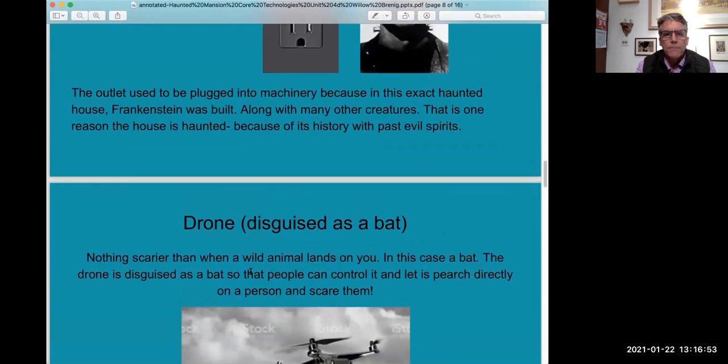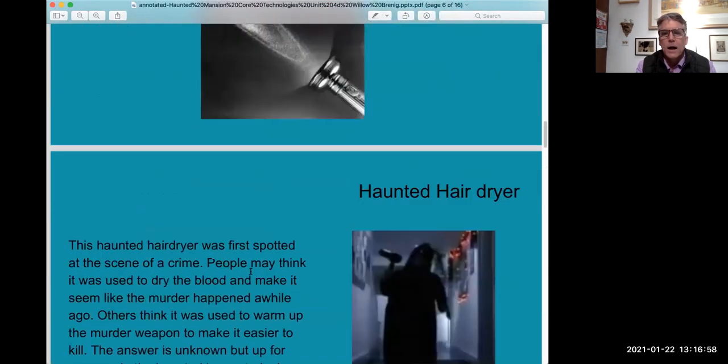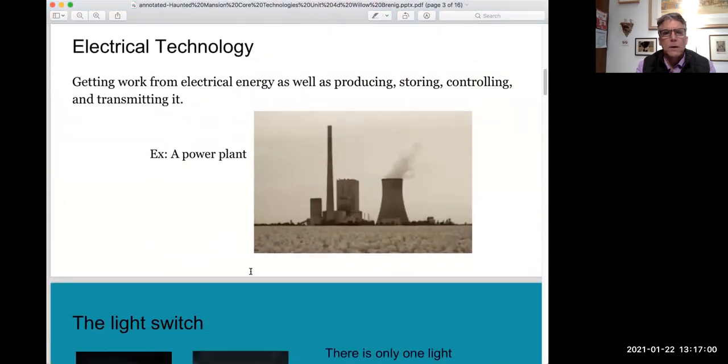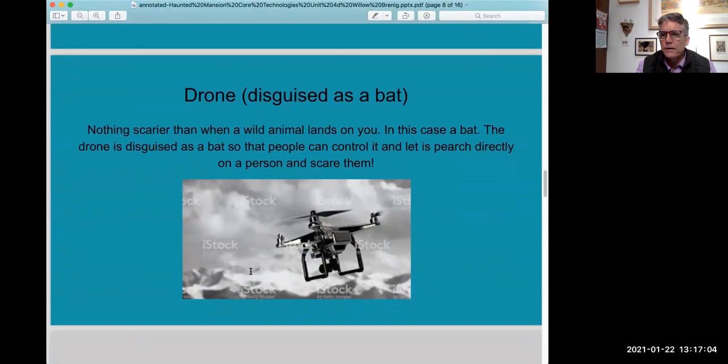Here's an interesting one. Okay, so a drone in electrical technology. What do we think? Does a drone belong in electrical technology? What technology is a drone? Somebody?